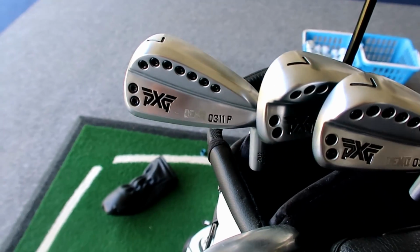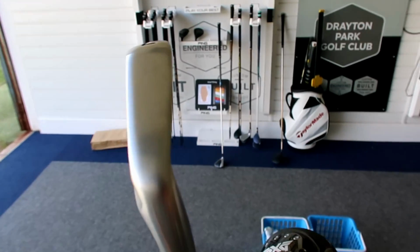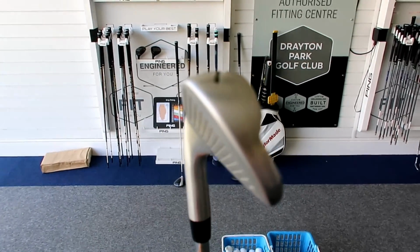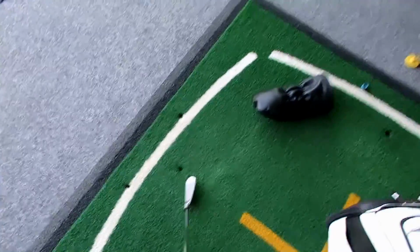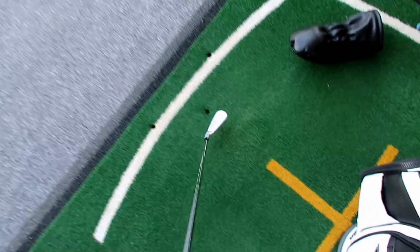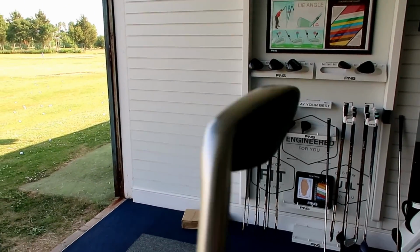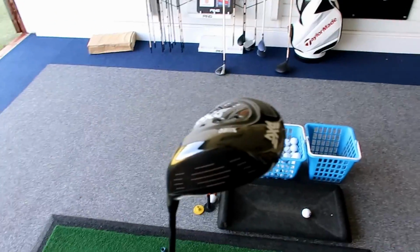Here are the irons. So obviously you've got your Tour iron, so this is more of your blade. Not that much weight behind it, very crafted, very slim, so it gives you that kind of blade feel. I think this is probably the most common one people want to hit. Everyone wants to feel like they can hit a blade. I've hit it, very nice.